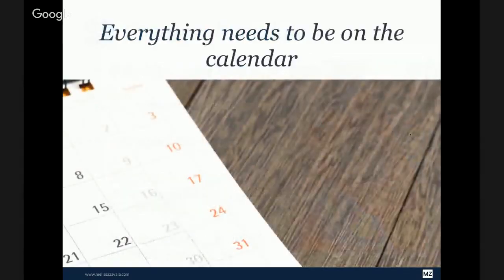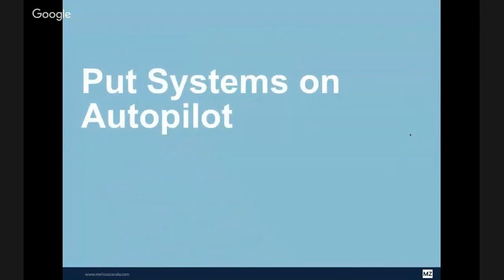Okay, everything needs to be on your calendar. So figure out what's the best system for you, paper-wise or phone-wise, as far as noting things, and stick to it. And then put your systems on autopilot. So that's what I'm going to talk about now. I've got some great systems on autopilot. I've mentioned them in a little bit of detail in previous webinars if you've joined me for those, but I'm going to talk about them more today.